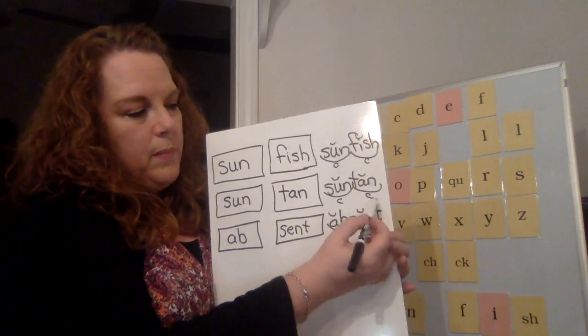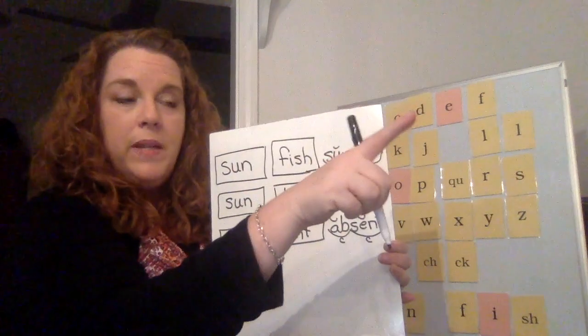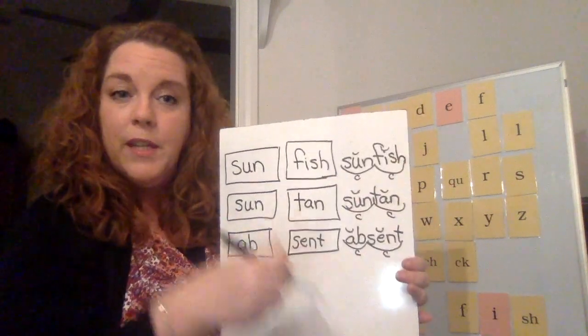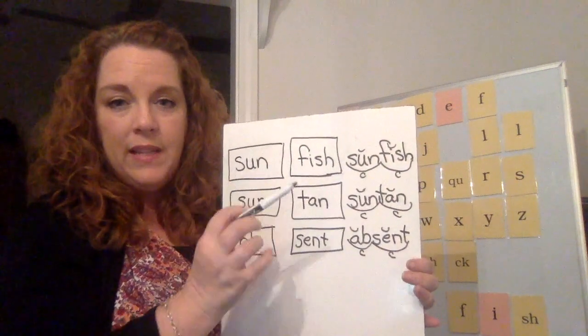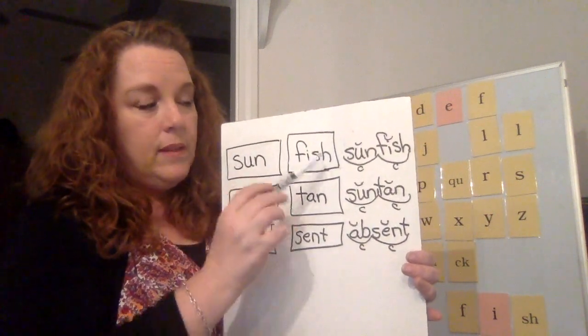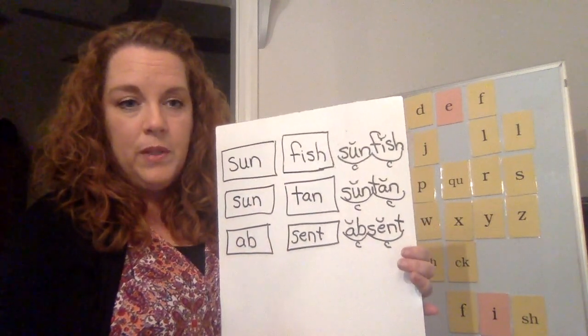Now this one, I'm not marking my blend, even though there's a blend there. I know that there were probably some of you going, hey, there's a blend there. There's a digraph there. If you did, good job for you for recognizing it. But for right now, I just want to identify the syllables and how we're going to mark them when there's 2 syllables in a word.